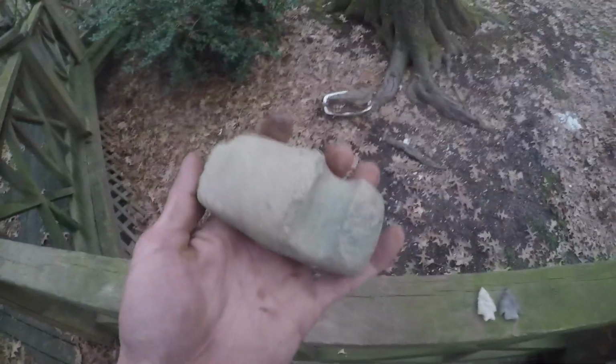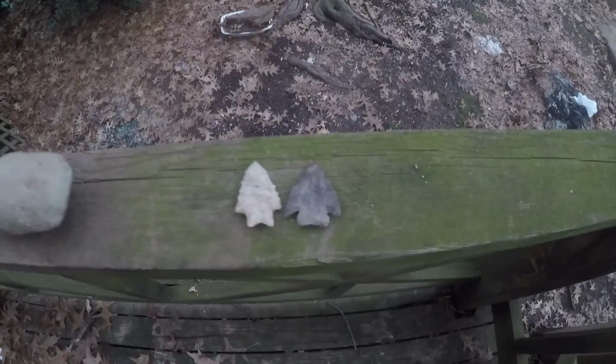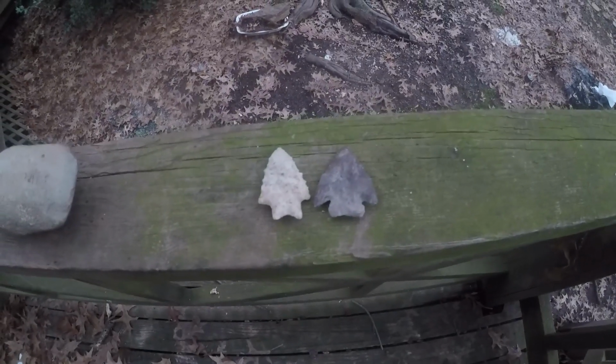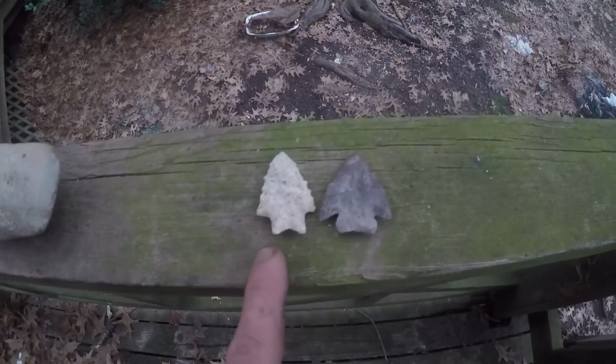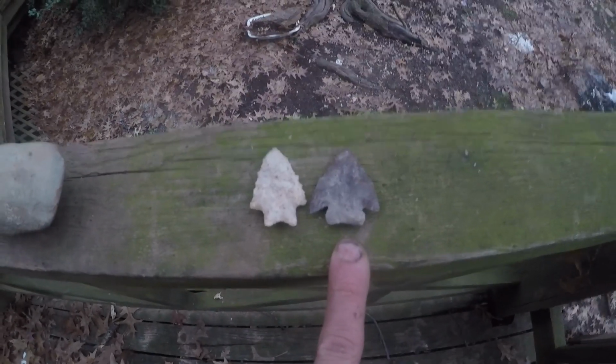But here we go, folks. Whoever wins these items here is going to be lucky, because these points are dandies. They're classic Ohio points. This is a Kirk stem bifurcated, and this is a pentagonal knife.